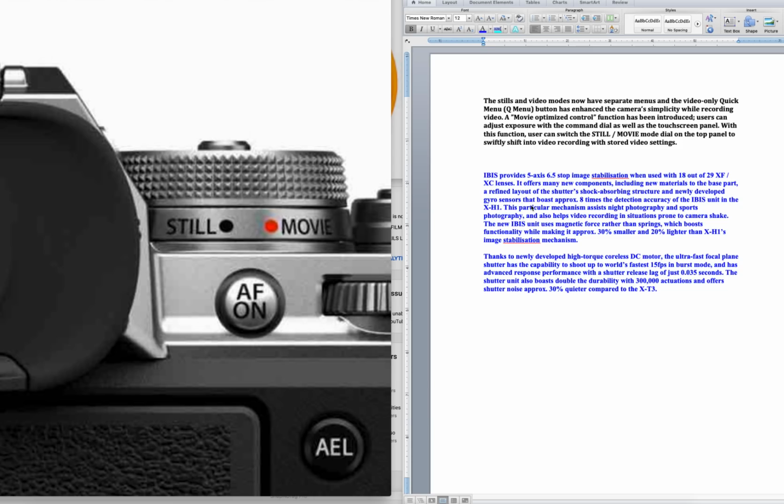Fujifilm did an important thing here. As you'll read in black, the stills and video modes now have separate menus, and the video only quick menu has been enhanced for the camera's simplicity when recording a video. The important point is that on other Fujifilm cameras you have a completely different menu for playback, playback options, and image conversion from RAW and whatnot. Now we actually have three completely separate menus. Just by flipping the switch from stills to movie, you will have a completely different menu for movie functionality.